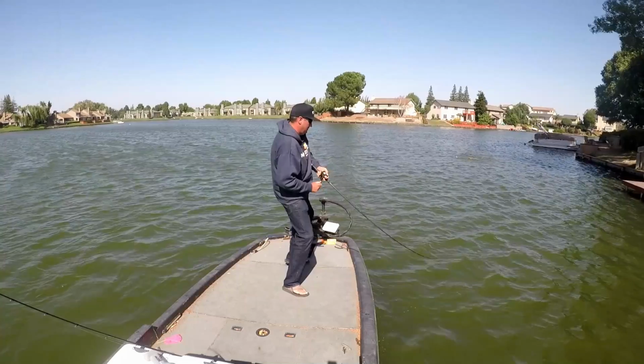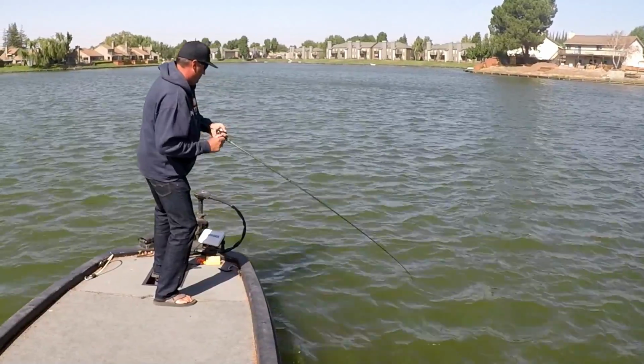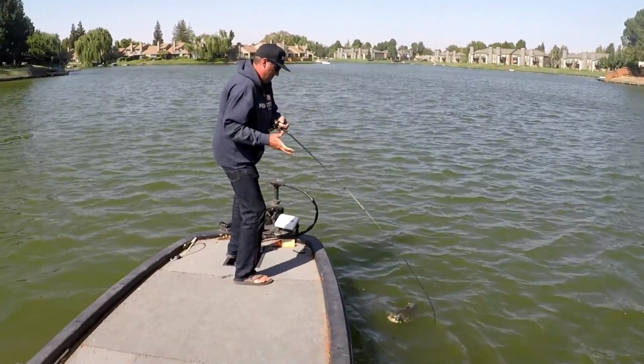So if you want a basic clue, you can call around, ask around, go on Facebook chats, find out what the common baitfish is there. Or even if you catch a 12 or 13 inch bass, stick them in the live well. Don't stick them on a cull clip or anything. Stick them in the live well.